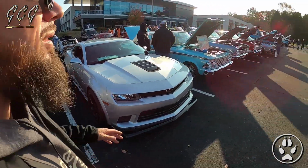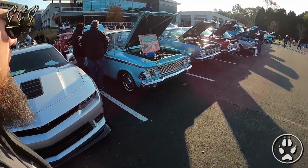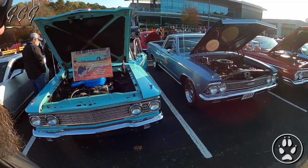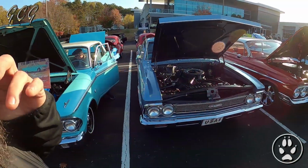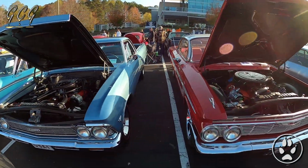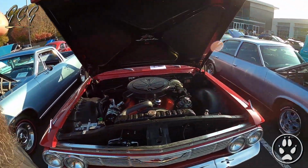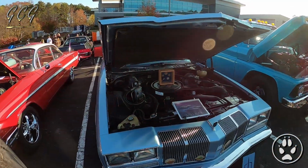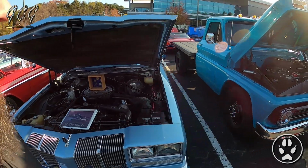The thing about these shows is that the cars are parked so tight, I just don't like it. I can't get around them, and they're liable to ding doors and all that fun stuff. So you really need two spots for every car. But as many cars that are here, you'd never get them all in the parking lot.